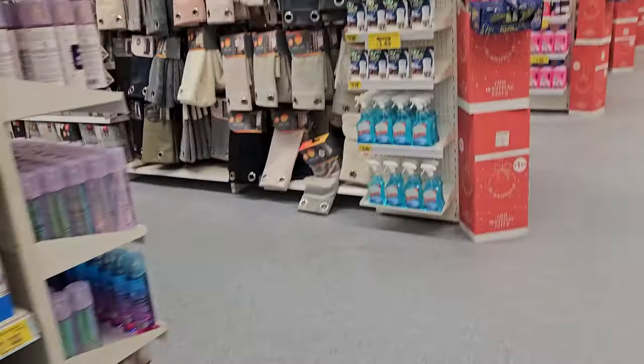So where is the main section, do you reckon? This is a massive B&M now. This is huge! I want one of these at home. It's probably like a normal shop for America, yeah.